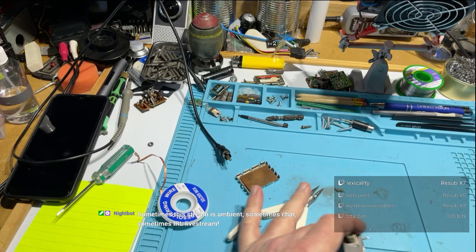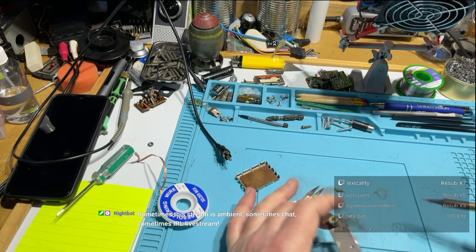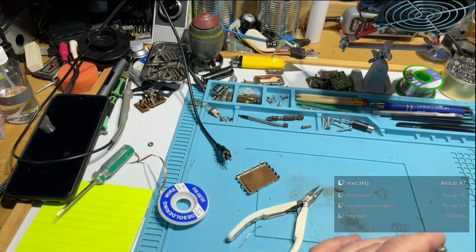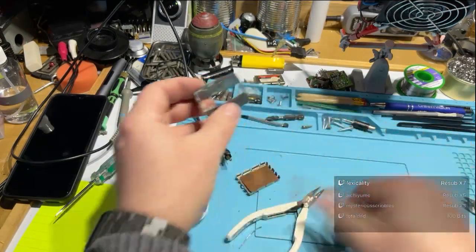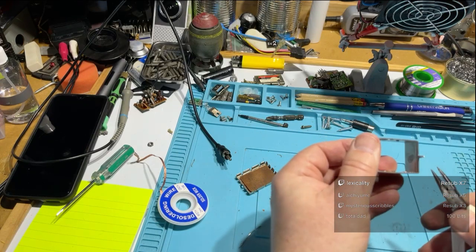Right. Quick squishy clean up on that. Clean up on aisle 2. There we are. That's fine. Snip that power connector there. Right. That's it. That's all we need of that modulator box.